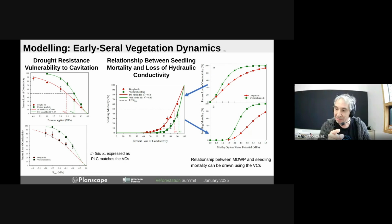So with those curves, if we link them together with the vulnerability to cavitation curves at the left, we can simulate mortality based on the midday water potential. And those are the curves at the right. The curve on top is the vulnerability to cavitation curve using the midday water potential as our explanatory variable. We link that with those mortality relationships, and we finally have this mortality curve.